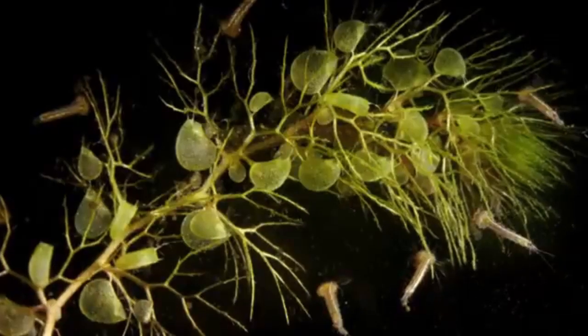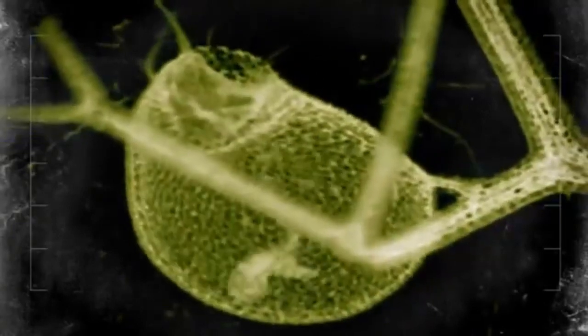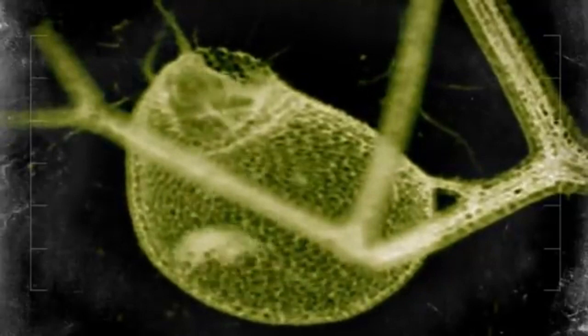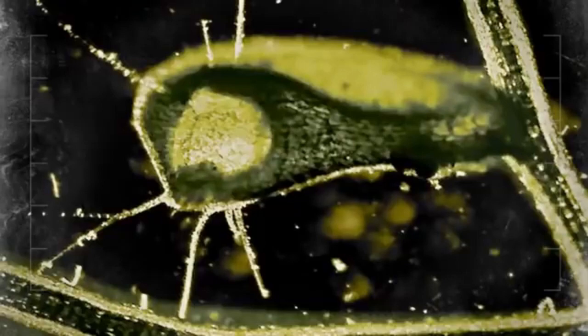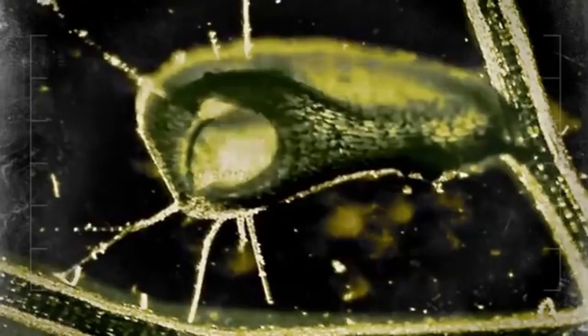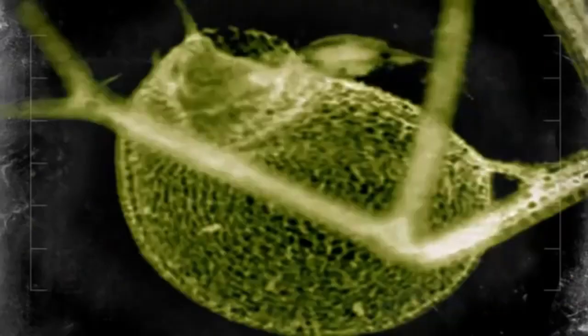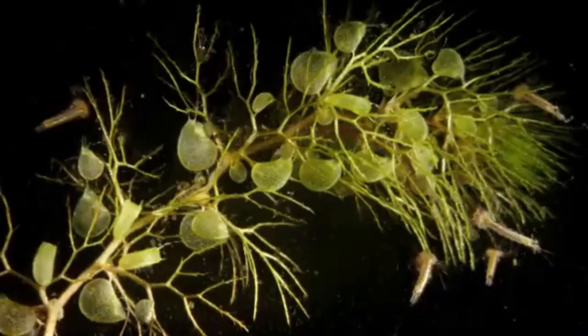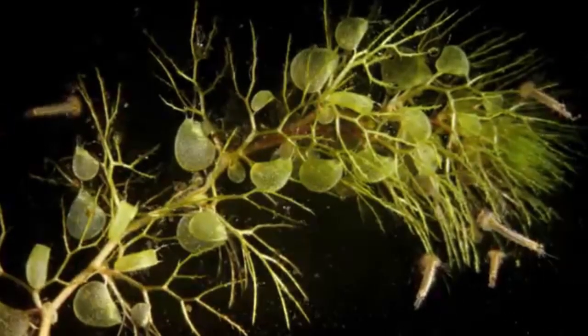By slowing down the action 240 times, we can see how they work. With the slightest touch, the door flies open inwards, sweeping the prey inside. It all happens in less than a millisecond. Utricularia is the plant world's swiftest killer.